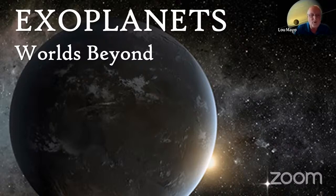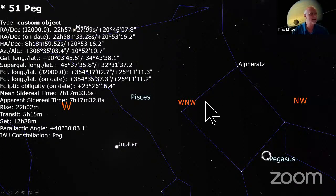So there was a detection of a planet around a main sequence star like our sun, and that star was 51 Pegasi. Let's see if I can bring that up here. There we go. It's in the constellation of Pegasus, which you see here, the Great Square of Andromeda or the Great Square of Pegasus. You can take your pick, and 51 Pegasi is right there. This was identified in 1995. Queloz and Mayor were looking for exoplanets.